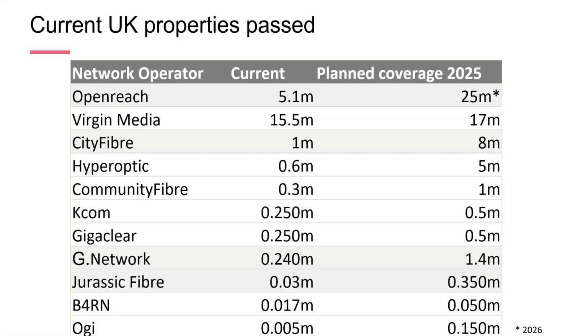Kcom is in the northeast, in the Hull area, and they've got a network of around 250,000 properties that they've rolled out full fibre to, and they plan to expand out of their traditional footprint to get up to 500,000.